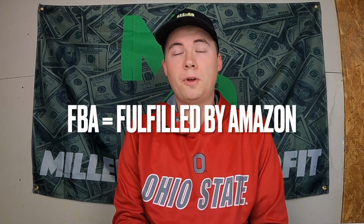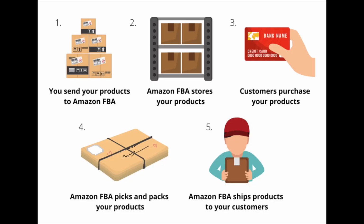Next, FBA, fulfillment by Amazon. This means that you send your products off to Amazon and they pick, pack, and send off all of your orders without you having to do anything. You just pocket that money. They even deal with all the returns and everything that comes with all of that.